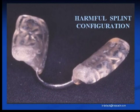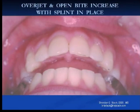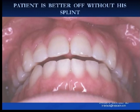It's very harmful, in fact, because it's the wrong design. You put that little splint in his mouth, and his mandible goes posteriorly, increasing his anterior overjet, or protrusion of his teeth. When you take it out of his mouth, the protrusion of his teeth lessens, so the splint is causing him harm and making him worse by posteriorizing his mandible.